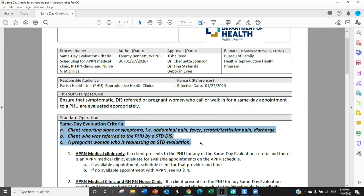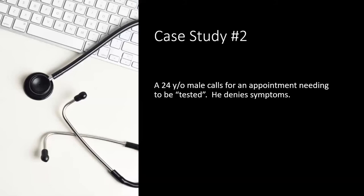On the nurse template, there is a visit type called RH Emergent, and any of these 3 scenarios fall into that RH Emergent group, where you can put them in on the nurse template and you don't have to wait for the specific RH day. Any questions related to that? And this SOP is also available on Moodle under the SOPs if you need to reshare. And yes, I'll be happy to send these questions and answers out with the presentation.